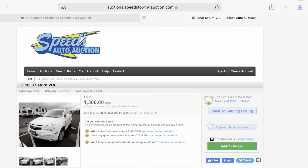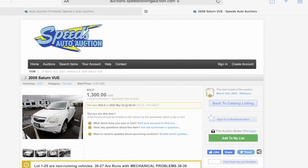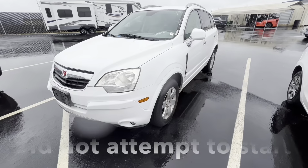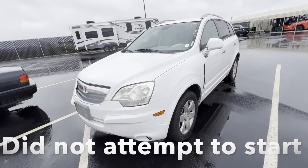Many of the cars in the auction are donation cars, and some of them can actually be in pretty good shape. Okay, here's one of the cars that just recently sold. It's a 2008 Saturn View with 67,000 miles on it. Start this car. It's in the non-op lane. It's a donation.